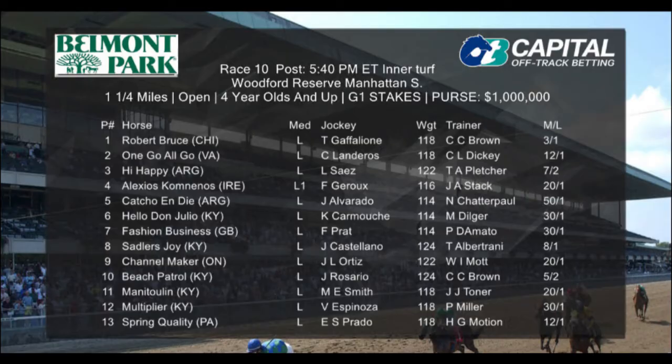Tyler Gaffalione is going to be aboard, 3-1 on the morning line. This horse made his North American debut in the Grade 3 Fort Marcy, where they went really slow early and really fast late. They ended up going 10-4 in that final furlong, and Robert Bruce was able to open up by three-quarters of a length against the Knights horse in Spring Quality and also Lucalam, who was going to go in this spot but ended up getting sidelined.